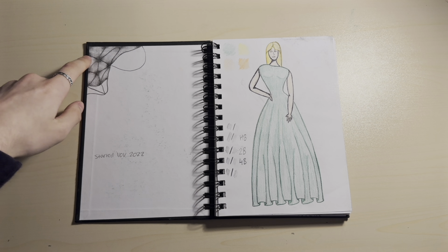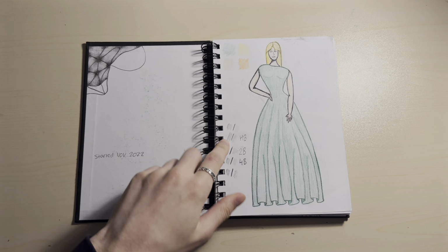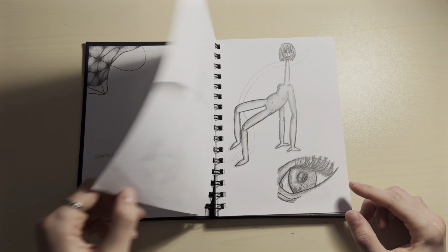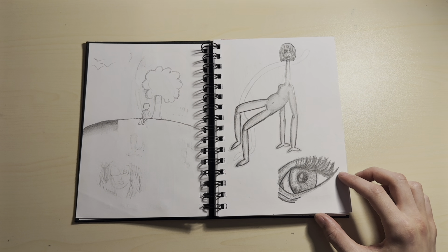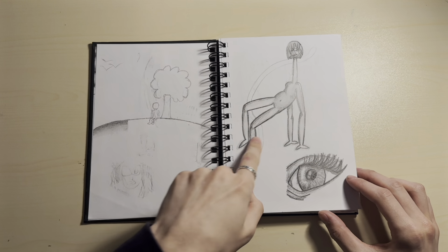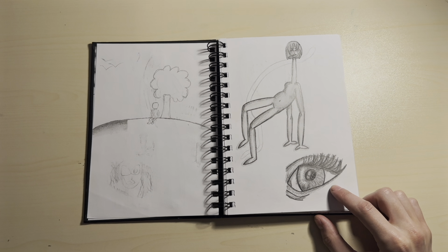This I was gonna do on the whole page, but I just never did it because I just gave up. See, I was testing out different pencils. This is so bad. This is so bad. And then this I was gonna do like a whole thing. It's gonna be like a boy on a hill. I just gave up though. This, I don't know what this is. Just some weird guy. And an eye. Yeah, I draw eyes a lot.